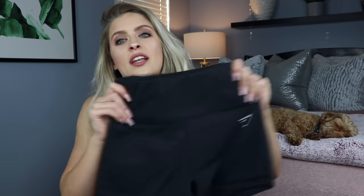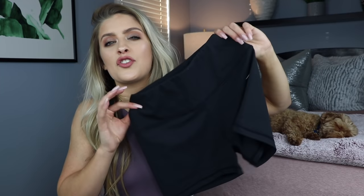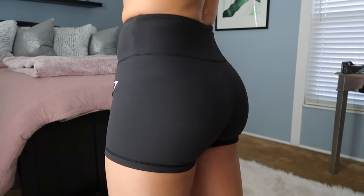Oh, I forgot to mention, the Dreamy shorts are just like the Dreamy leggings. Shorts are hard for me because a lot of times they squeeze around my quads. But the Dreamy leggings don't do that, so I did want to mention this as well as the Fit shorts.